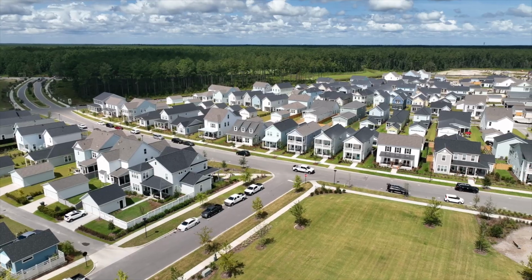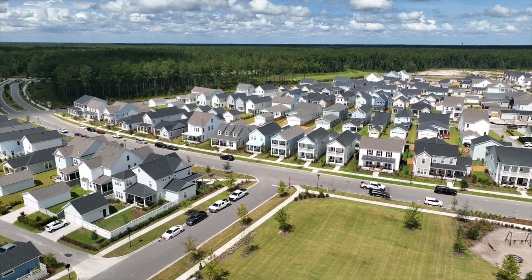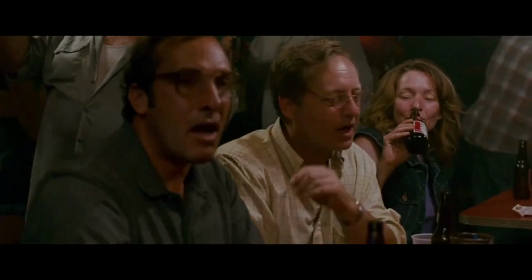All right, guys, now we are in Nexton. We just left Karns Crossroads, but now we're in Nexton. But here's a very important tip I want to mention. If you're selling your home, and you live in Nexton, Karns Crossroads, or Cane Bay, and a realtor schedules a showing for your home and you deny it, how are you ever going to sell your home? Yeah, I'm confused too. We're confused. It doesn't make any sense.